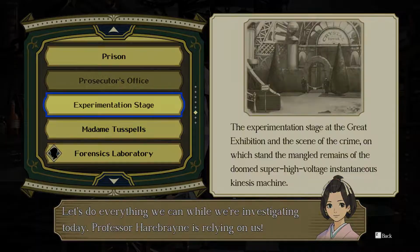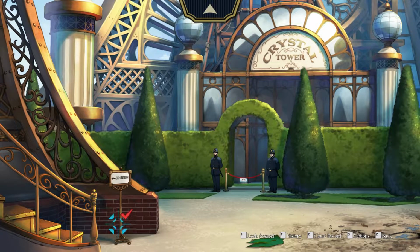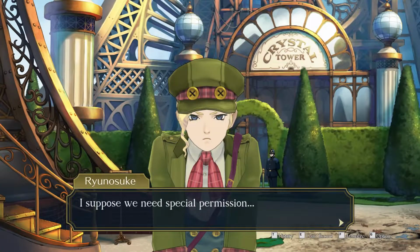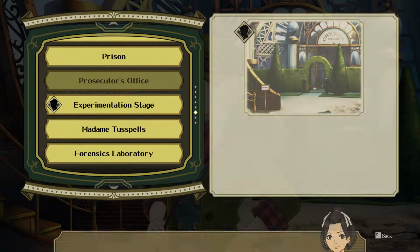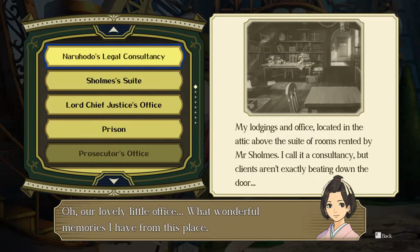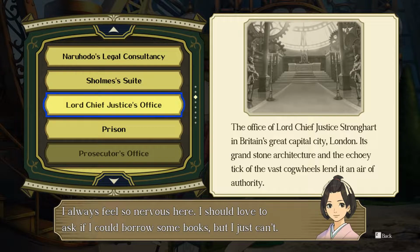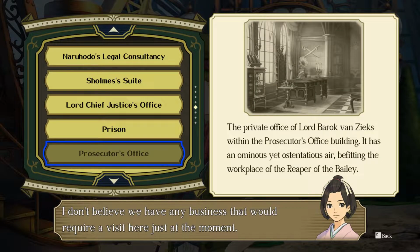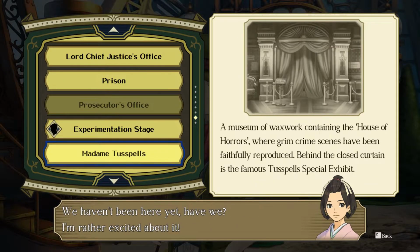So now can we go back here? Boy, how many bloody times do I have to tell you? All right. I always feel nervous here. Do you know, I don't believe we've visited this place for some time. I don't believe we have business that would require us to be there at the moment. Let's do everything we can while investigating. We haven't been here yet, have we? I'm rather excited about it. Okay, fine.